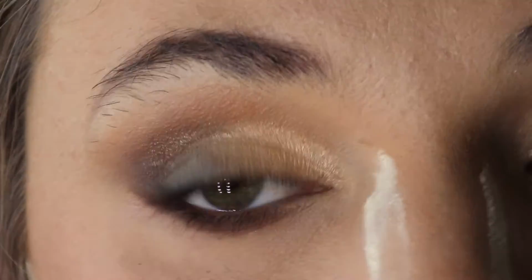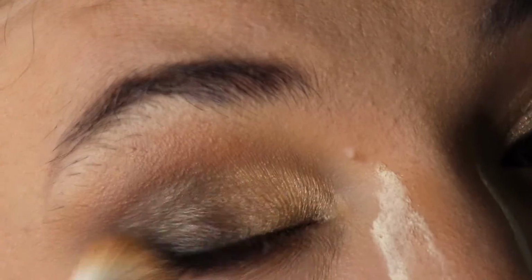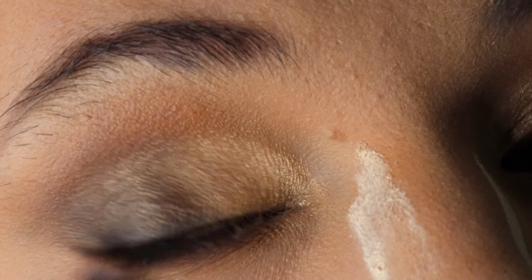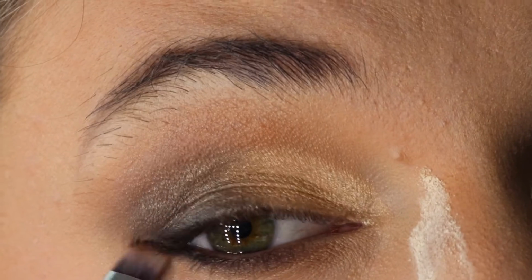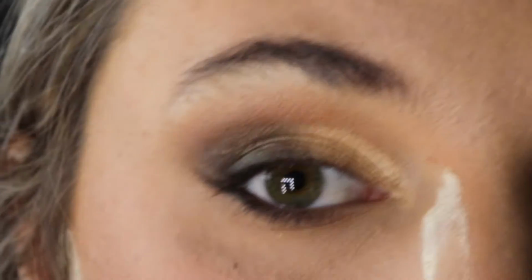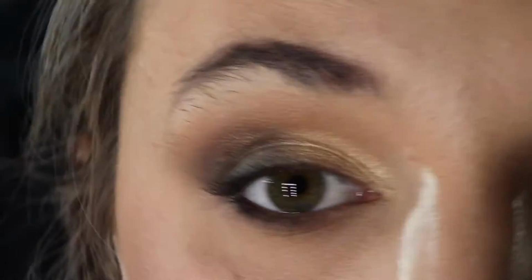And then I'm going to take that original fluffy brush and just buff it so it's not so harsh. And then I'm going to do a little bit of the black on the outer corner, making sure I connect the two like that. And then same thing, that blending brush, just blend it out like that.